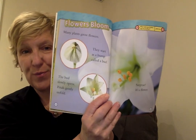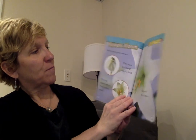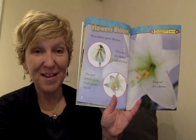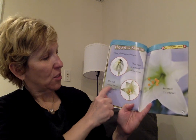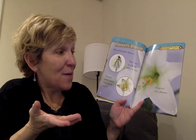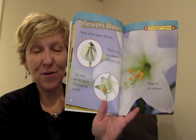Flowers bloom. Look at those pretty flowers. Many plants grow flowers. They start as a bump called a bud. That's the little bud. The bud slowly opens, petals gently unfold. It opens up, and surprise, it's a flower.